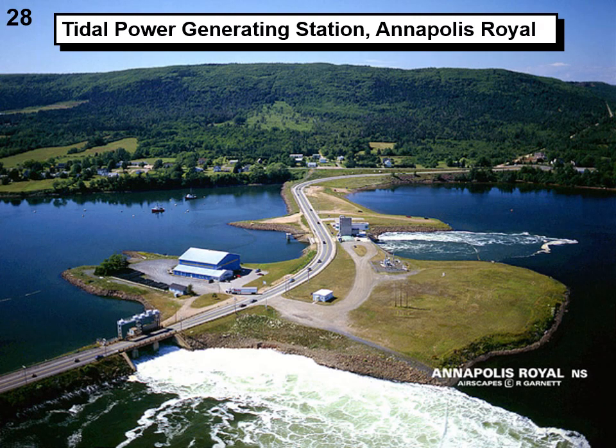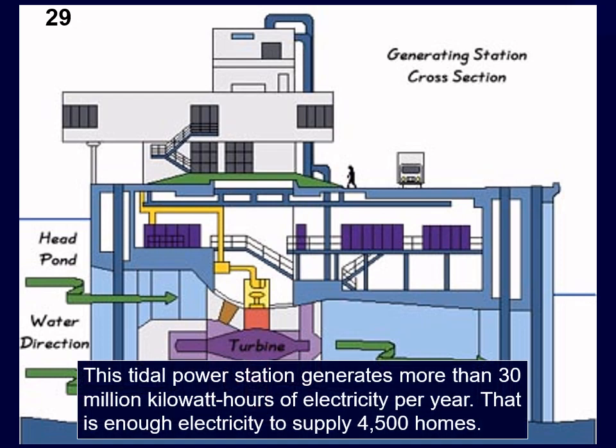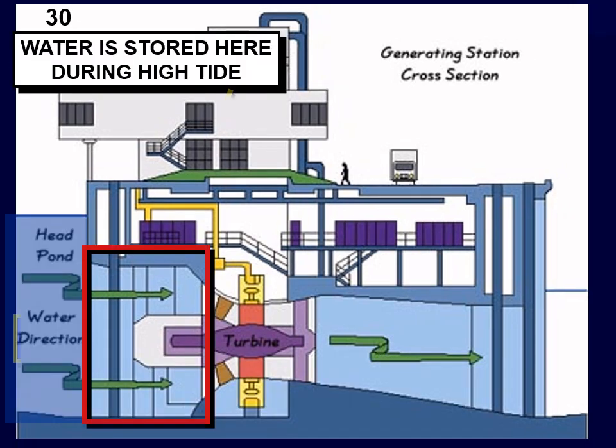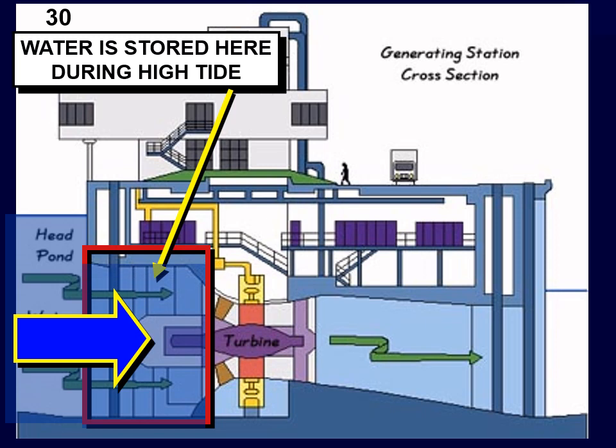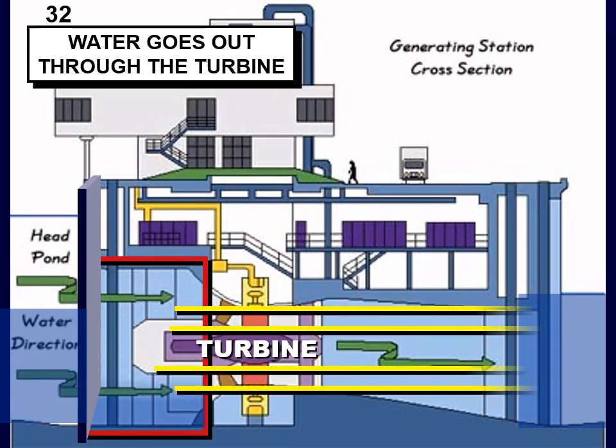This is the Tidal Power generating station at Annapolis Royal in Nova Scotia. This tidal power station generates more than 30 million kilowatt-hours of electricity per year. That is enough electricity to supply 4,500 homes. Water is stored here during high tide. Then the gates are closed. Water goes out through the turbine. Tidal Power sea-bottom turbines.